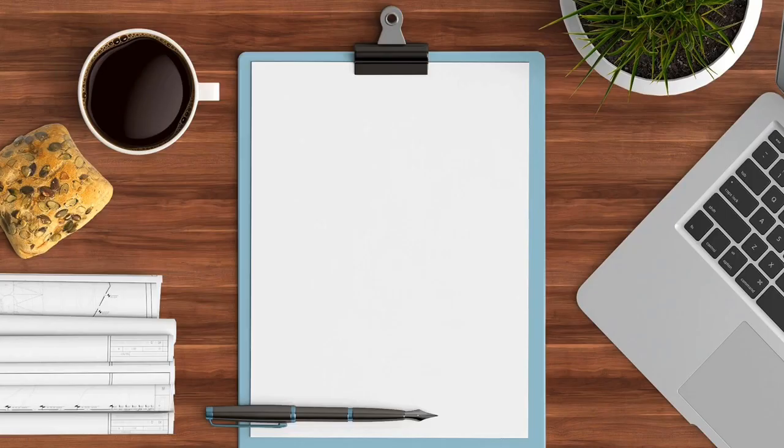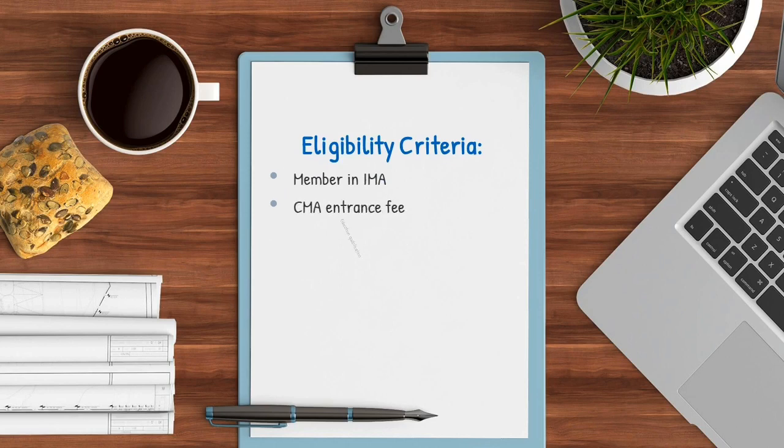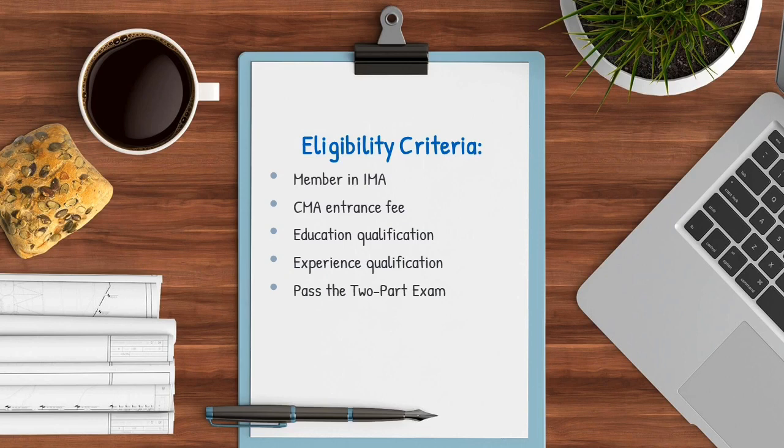To become an eligible CMA candidate, here are the things you should know. You need to be an active member in IMA, pay the CMA entrance fee, satisfy the education qualification, satisfy the experience qualification, pass the two-part examination, and after you have completed the above criteria, you need to comply with the IMA Statement of Ethical Professional Practice in your daily life. So now, I'll give you a heads up on what you will be expecting when you decide to take this journey.